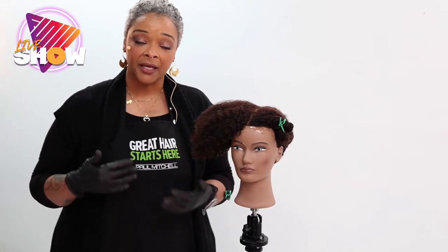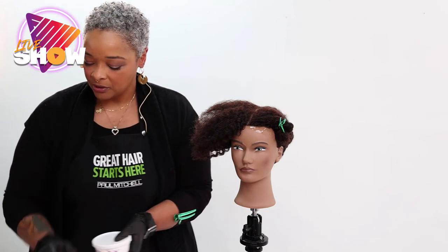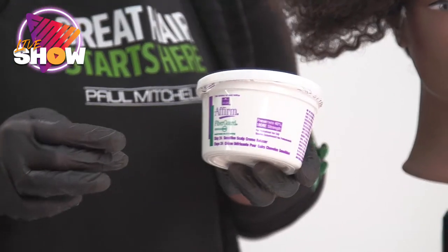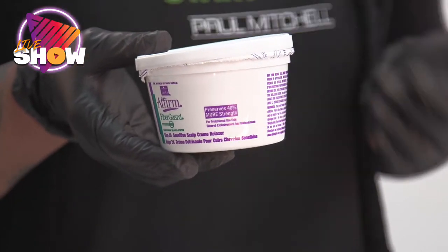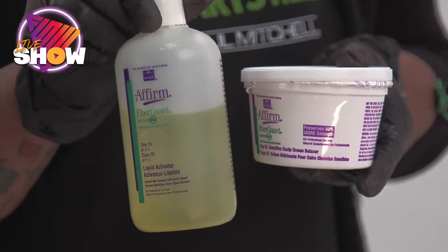Today, I'm going to be showing how to do a virgin application. So I just have this little tub from the Affirm Fiber Guard. Now, what's great about this is that you can actually customize your strengths by combining that with the activator liquid.